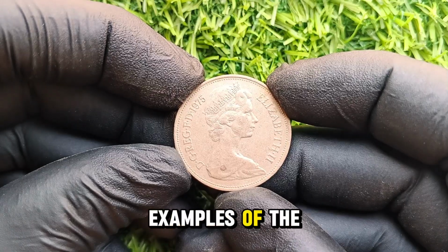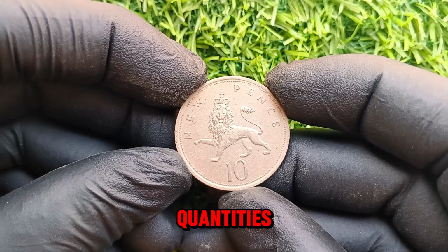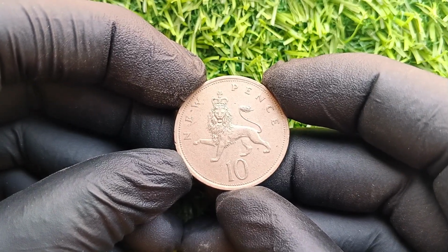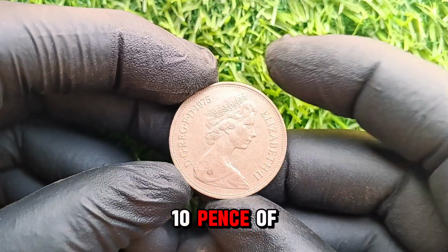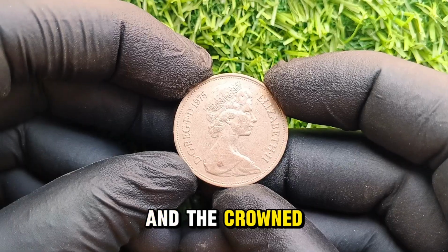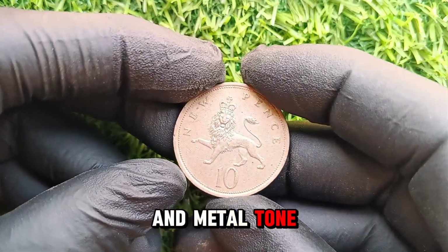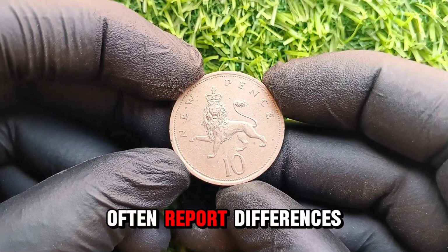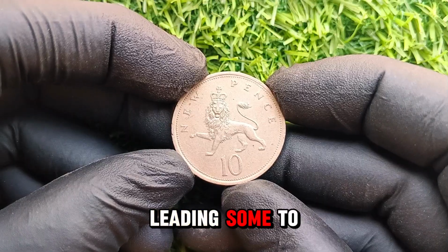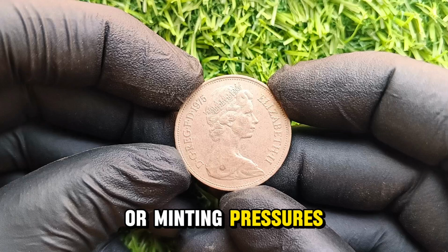The few known examples of the 1975 10 pence are believed to have been struck in very limited quantities, possibly as trial pieces for upcoming design or alloy experiments. Their design closely mirrors the standard 10 pence of the early 1970s, featuring Queen Elizabeth II on the obverse and the crowned lion on the reverse, yet subtle variations have been noted in edge milling and metal tone. Collectors who have handled these coins often report differences in the luster and weight compared to ordinary 10 pence pieces, leading some to believe these were experimental strikes made to test different metal compositions or minting pressures.